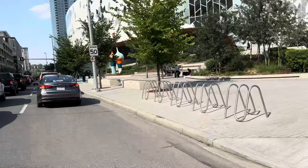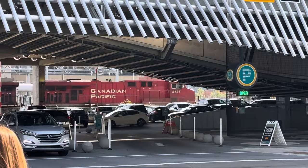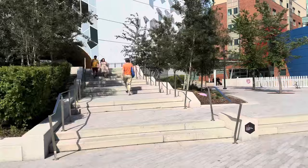So the train actually goes right through the city. Yeah, no, it's amazing. To be on that. Well, it's got to go like 10 kilometers in the city. You can't go faster than that. Yeah.